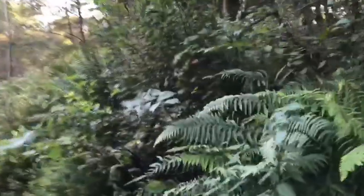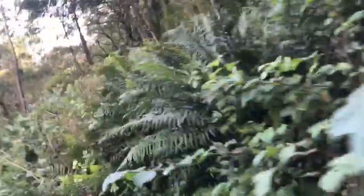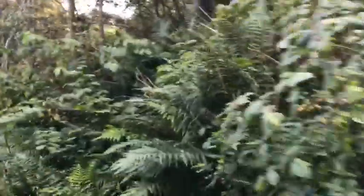So I think I saw a stone structure down here. I'll just walk down and see if we can see it. Oops.